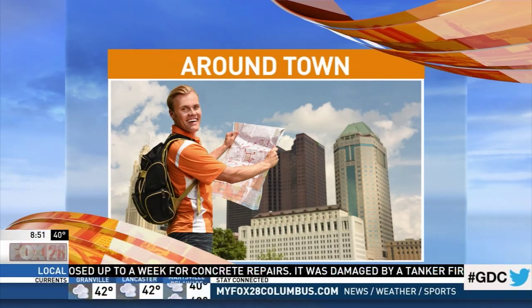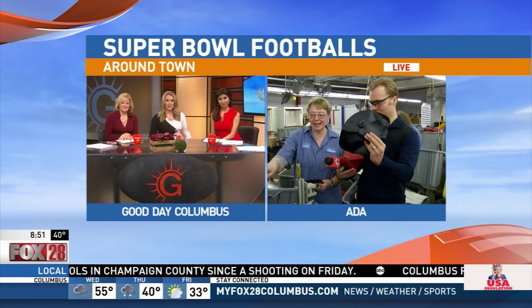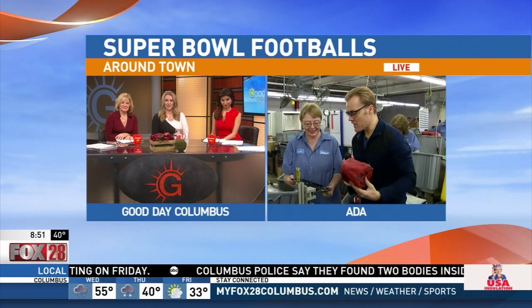Well, the Falcons and the Patriots can't play in the Super Bowl in a couple of weeks if they don't have a few dozen inflated footballs. Those are necessary. They are. They are key to the game. Cameron has helped lace up the Super Bowl pigskins this morning in Ada. That is where they make the Super Bowl footballs. It's so cool. Hey, Cam. Hey, that's right, Jessica. So we're talking pigskins and bladders this morning on Good Day Columbus.